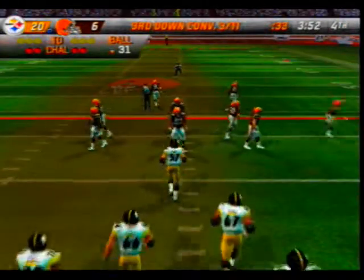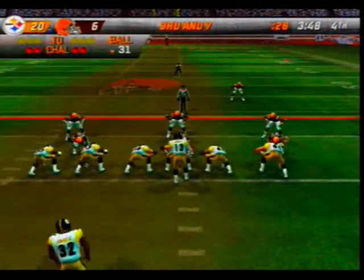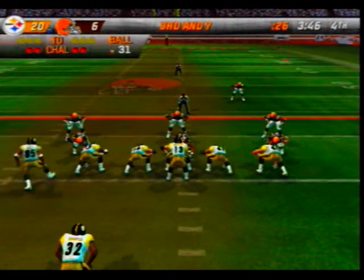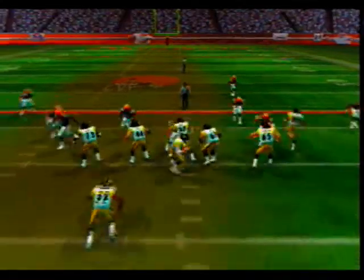Ball on their own 31. Ball on the 31-yard line. Watch the snap down. Number 32, the lone setback. Harrison sends a man in motion. Closing in, throws it. Incomplete.